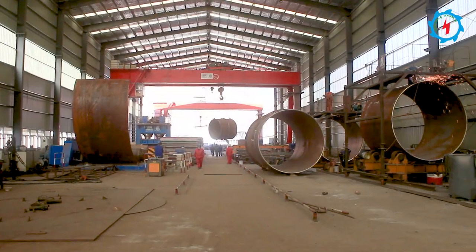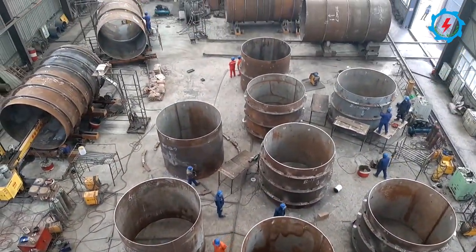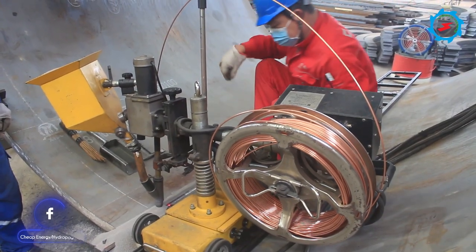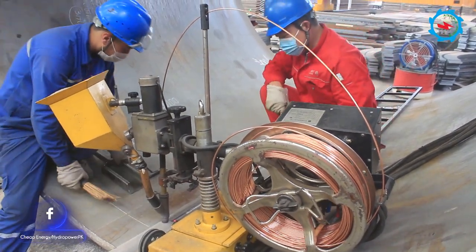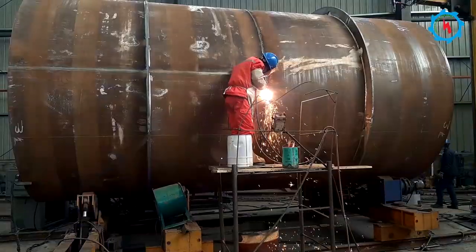The circular-shaped steel liners are then transported to the welding unit. The longitudinal section of steel liners is assembled and welded using shield metal arc welding. An experienced team comprising local and foreign personnel is involved in this crucial job.